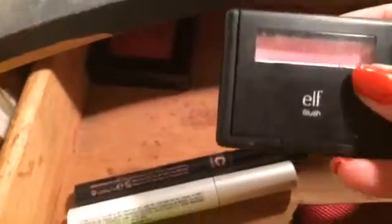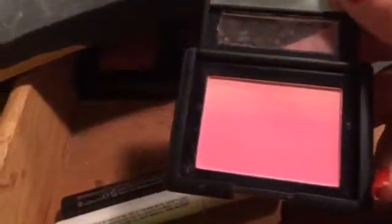And back here I've got some more blushes. These are blushes that I like, but I don't reach for on a regular basis. But this e.l.f. one here I'm thinking about maybe getting rid of because it's the same color as that Hakura one in the back. This is a really pretty pink, and the color is, what color is this? It's Pink Passion. Ooh, can we focus? There we go. Pink Passion.